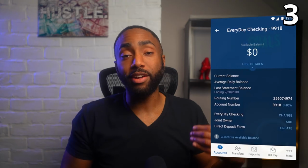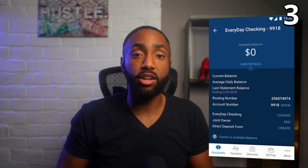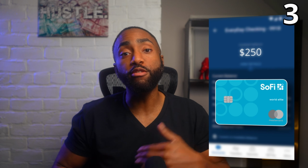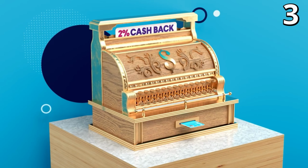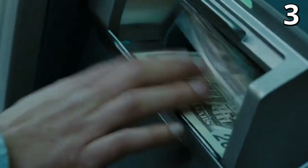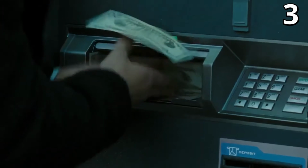Number 3, you can fund a brand new Navy Federal checking account with a credit card for up to $250 when you first sign up. The best way to take advantage of this is by using a flat rate 2% card. In some cases, your credit card issuer may see this type of transaction as a cash advance and charge additional fees. To make sure that doesn't happen, you can request your cash advance limit be set to $0.